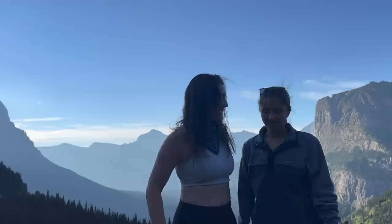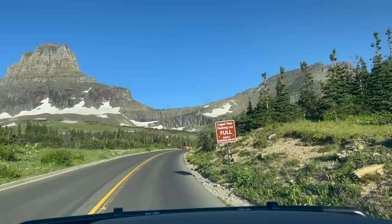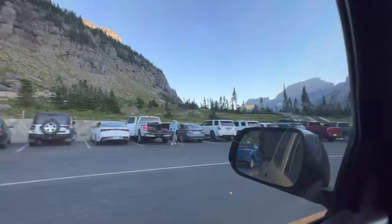So right now we are going through Logan Pass. This is also part of the Continental Divide, where some very popular hikes start, one of those being the Highline Trail, which I highly recommend if you are coming to the park. It is beautiful. But definitely show up early, because by 8 a.m. it is already super busy and the parking lot is completely full.